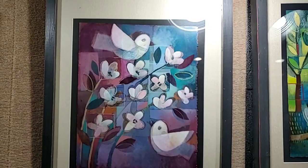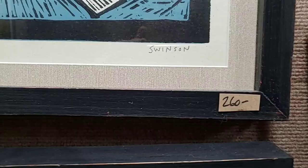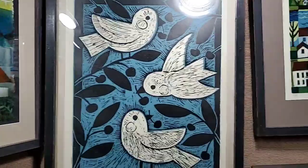Now, Emily has a question. Can you tell me the price for the large print of the three birds framed? I always love your work. Thank you, Emily. The price is $260, and it's one of my handmade frames, and the print is 16 by 20, so the frame, I believe, is 24 by 20, might be 20 by 28 or 24 by 28. I could get a measuring tape and tell you exactly what the size is.